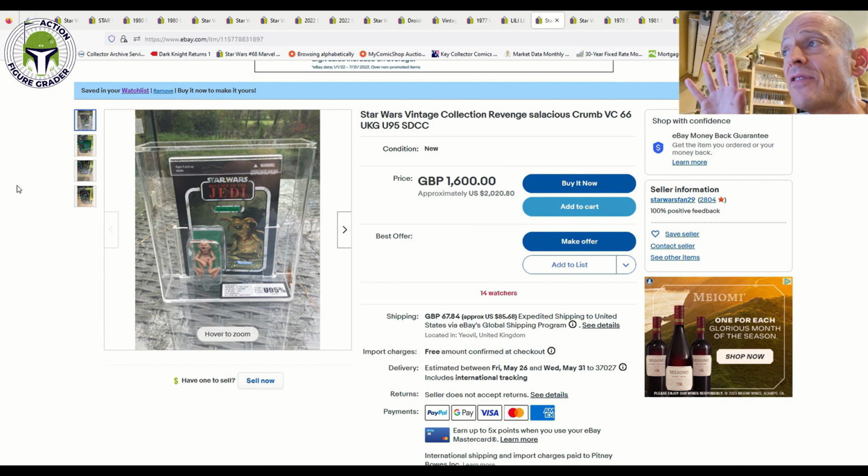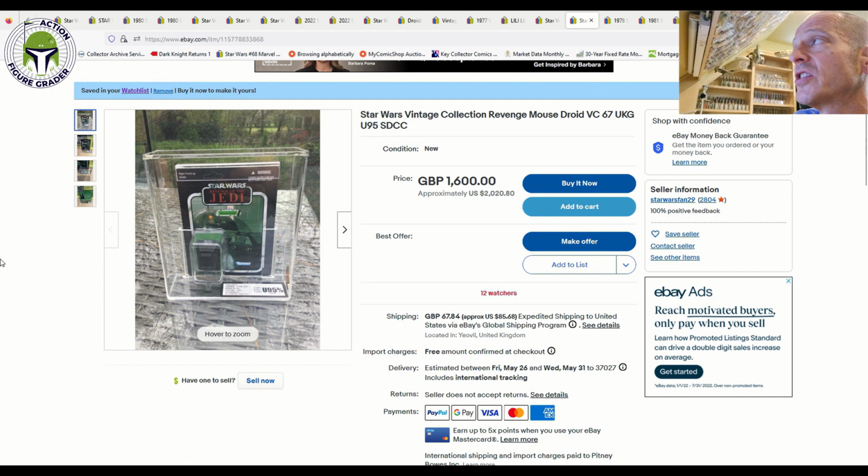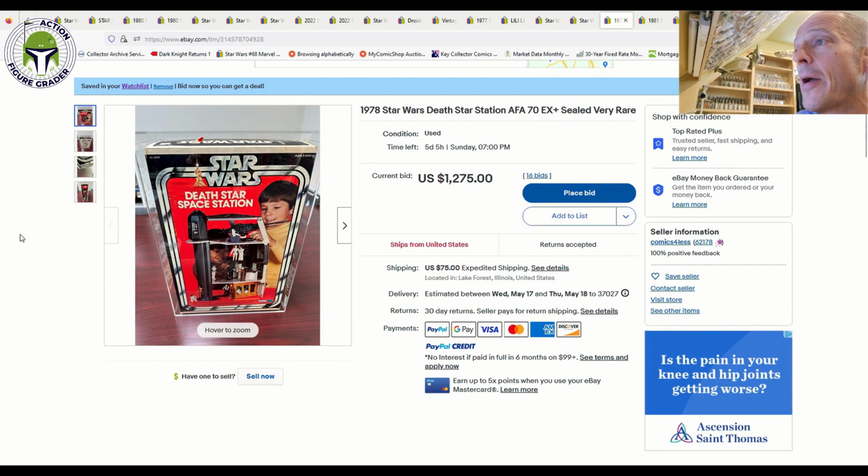I do have these available that I want to show you, and these are from a Patreon supporter. They're both graded uncirculated 95s. These belong to Keith Guppy, who was a guest in my 5K live stream. These are for sale on eBay right now at £1,600. If you want to do a deal away from eBay, send me an email, actionfiguregrader@gmail.com. He's got the Salacious Crumb, which is a U95, and then he also has the Mouse Droid, which is a U95, uncirculated 95 grades. So very, very high grades, but he can work out a deal with you privately if you wish. Just shoot me an email, and you can probably work something out away from eBay.